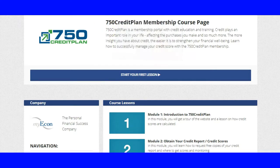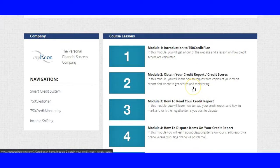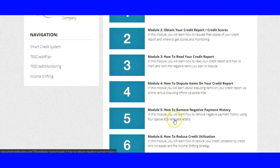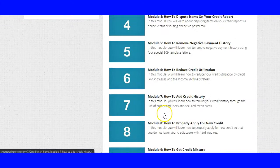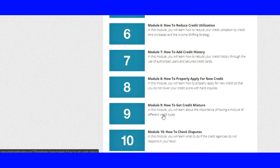So the interesting part about that is you are able to learn how to understand what the basis is for the 750 credit plan, how to obtain your credit reports and your scores, how to read your credit report, how to dispute the items on your credit file, how to remove negative payment history, how to reduce the credit utilization, how to add credit history, how to properly apply for new credit, and how to get good content or credit mix to increase your score, because that is a process that is necessary.